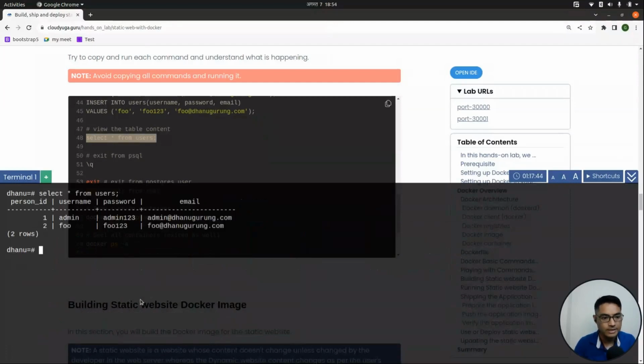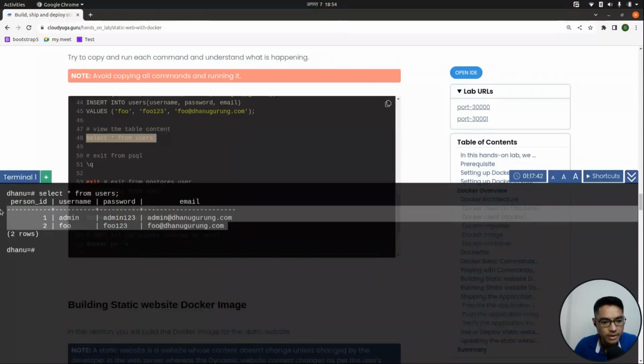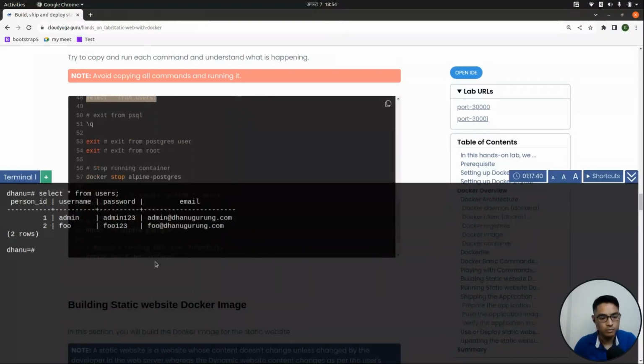Now if I want to see the user table content, I can see there are two records, right? Now to quit from this psql, \q. I hope you can revise. You can practice psql, your Postgres labs here, if you're a student. Then exit, and then another exit for the container itself.